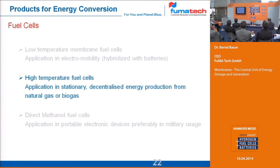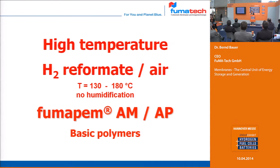High temperature membrane fuel cells is still an activity at our company. It has a long history since, well, almost 15 years. We are developing membranes and also help to develop electrodes for high temperature application, which we feel is most appropriate in stationary mode, running on reformate.